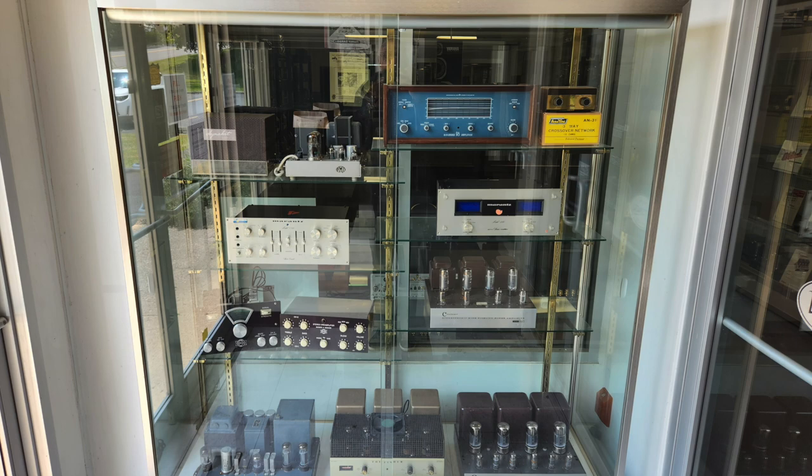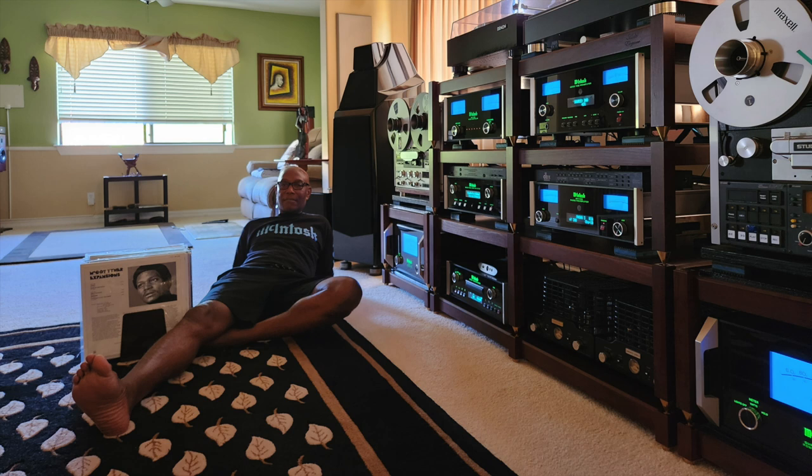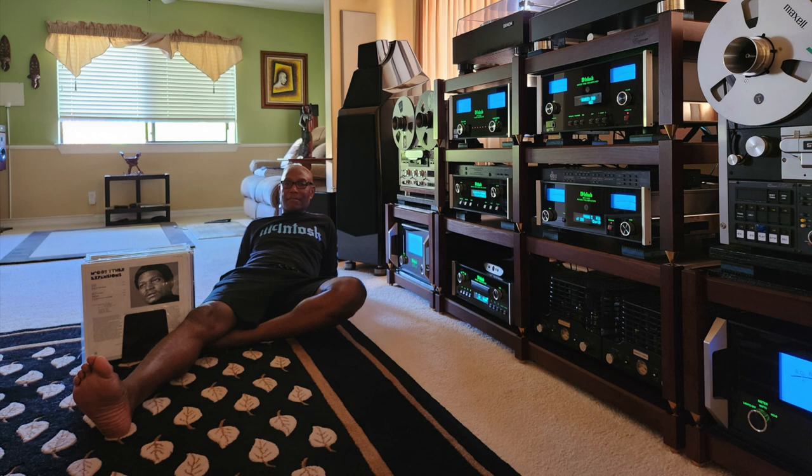Up next are pictures of my current system. After visiting Audio Classics and McIntosh, you can't help but get that upgrade bug. But, you know, that's a tall order. But we'll see. Just give it some more time.